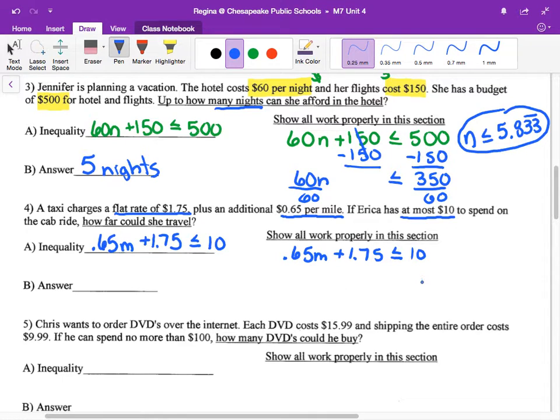All right, so we got $10. She's going to minus the $1.75 just to get into the cab. Okay. That's going to leave her 65 cents per mile, and now she only has 10 minus 1.75. She only has $8.25 now. Whoa. All right, so she's on a budget. So I don't know if she's going to get very far.